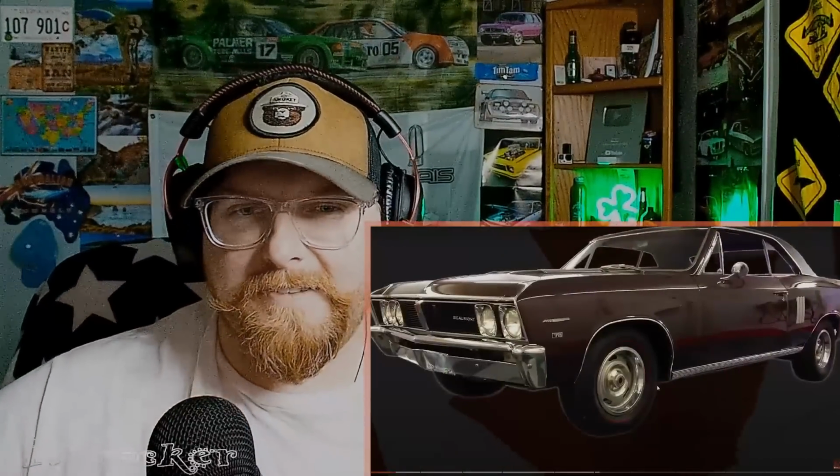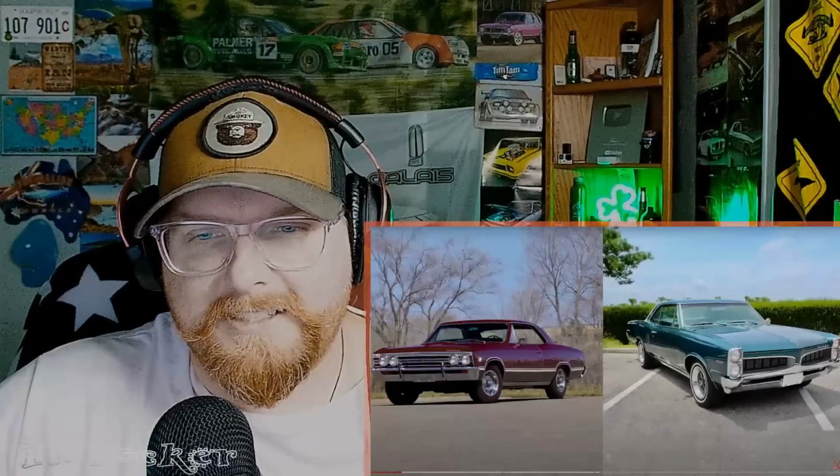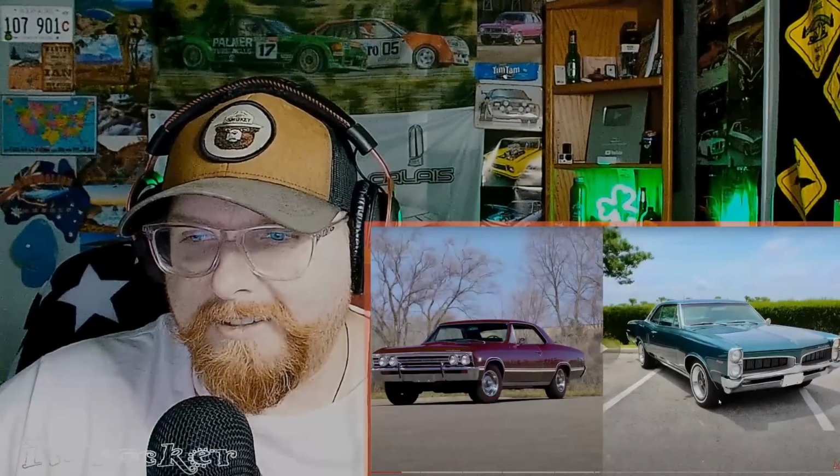A 1967 Beaumont. It sort of looks like a Chevrolet Chevelle with completely wrong trim and badging. It's actually a mashup hybrid creation of a Chevrolet Chevelle and a Pontiac GTO? And Pontiac Le Mans, I'm sorry. Not a full-on GTO, but a Le Mans.